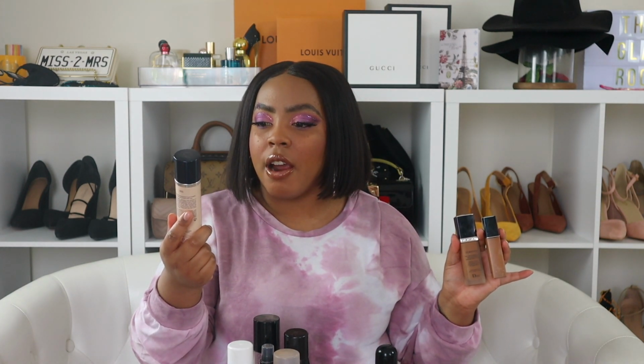I'm gonna shout out three here, starting with the, look how old this packaging is. They've redone the packaging since then. I need to get a new one. It's just so expensive. This is like $60 something, but this is probably my favorite, and this put me on to Dior foundations. And this is the Air Flash.